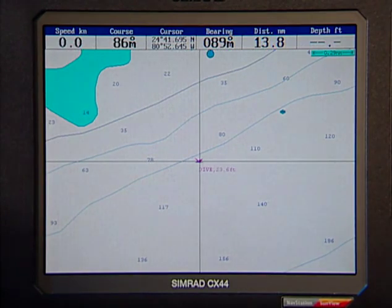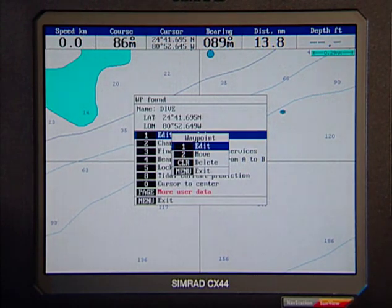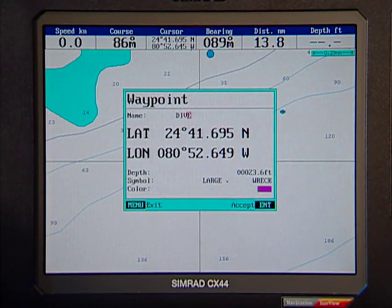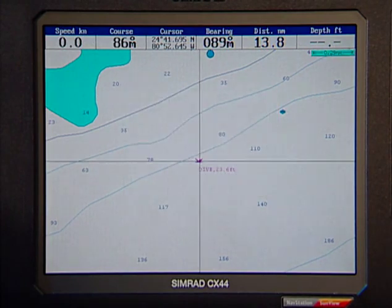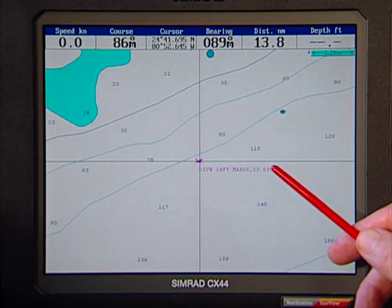Here are two really impressive benefits of Simrad's waypoint management. We call Dive. We want to give it more information on the screen using our alphanumeric keypad. So we can edit that waypoint, hitting Enter and then Edit User Data, and choosing to edit the waypoint. And we can add information such as it's in 24 feet of water, using the alphanumeric keypad to go through the numbers and find 24 feet and maybe the date. And we're going to call this March 05. And here on the screen, all the information that you will need about that dive spot is right there for you, not hidden in some list somewhere.